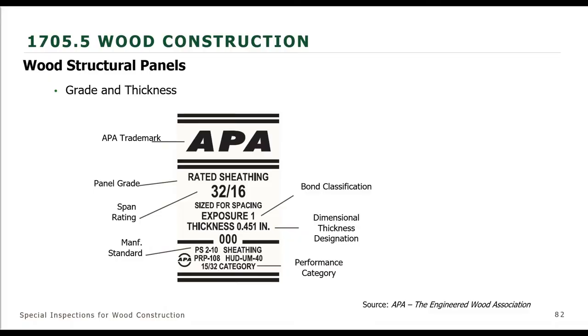So special inspection is required for high-load diaphragms, regardless of whether or not you're in a certain seismic design category or wind area. The fact that it is a high-load diaphragm requires special inspection. And what we inspect are, we want to make sure that the wood structural panel is the correct wood structural panel that is specified on the drawings. And to see that, you would see these grade stamps.